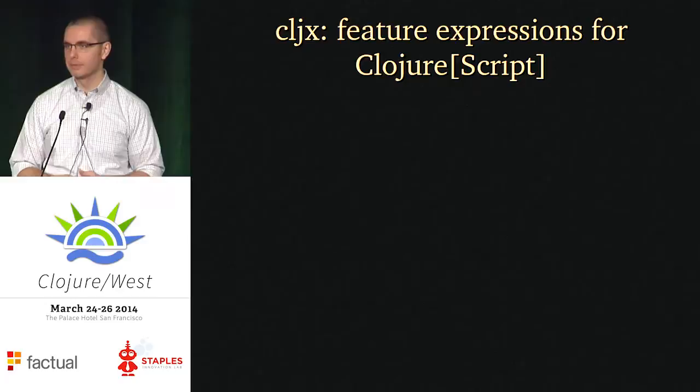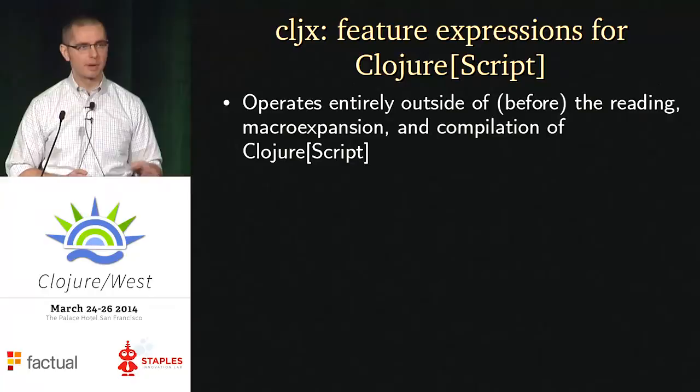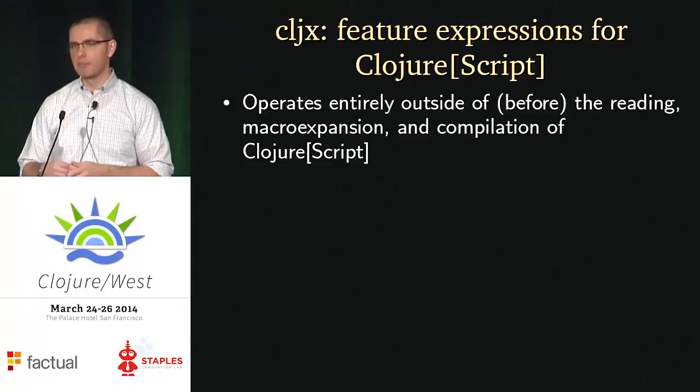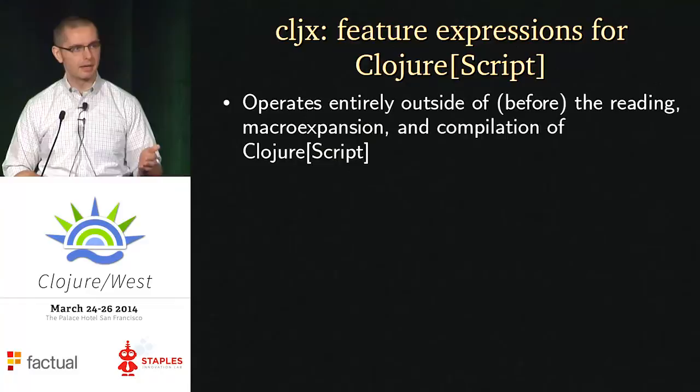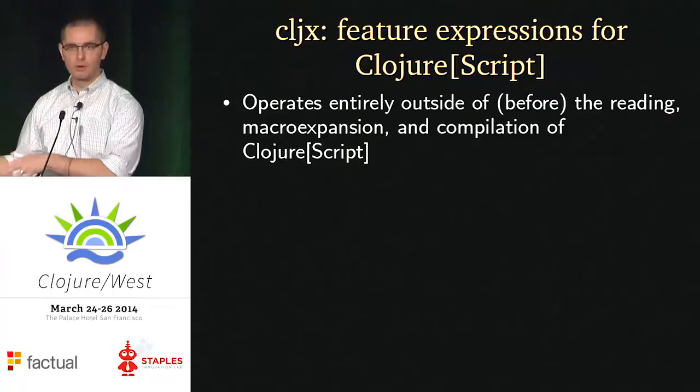It operates entirely outside of the reading, macro expansion and compilation of ClojureScript. This is important, and I'll show you why once we start looking at a couple of examples, because even reading Clojure code implies that you are within a runtime that does things like aliased namespace keyword resolution and things like that. So you really do need to perform this feature expression transformation prior to any Clojure or ClojureScript component or compiler even looking at the code.